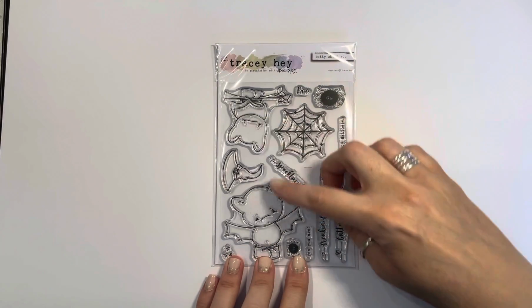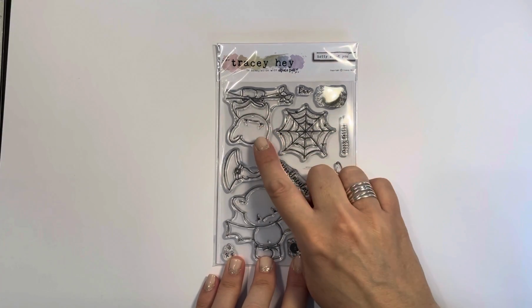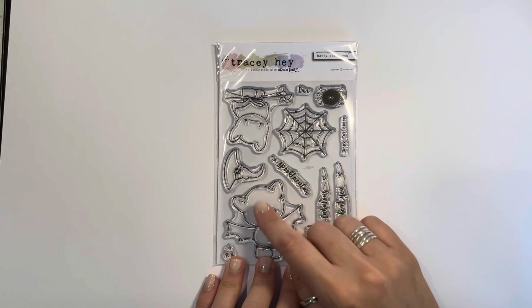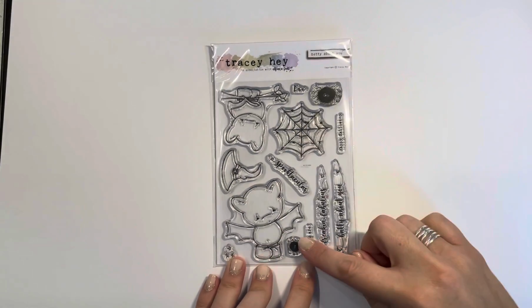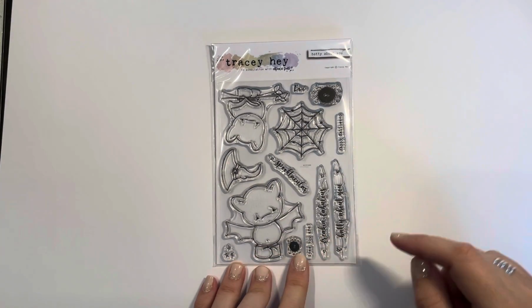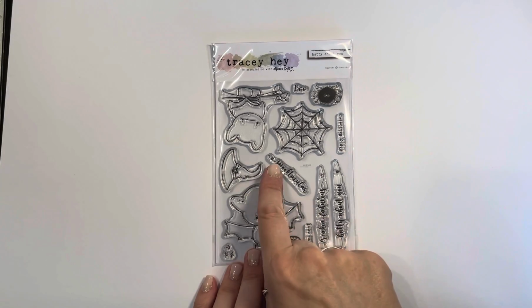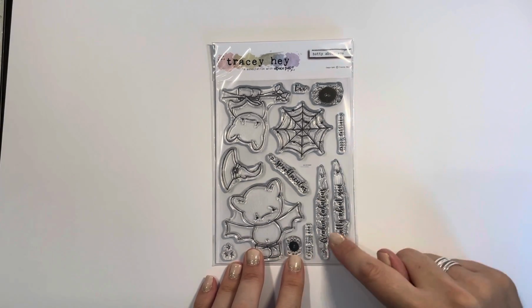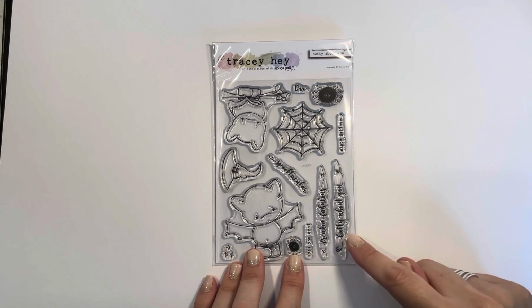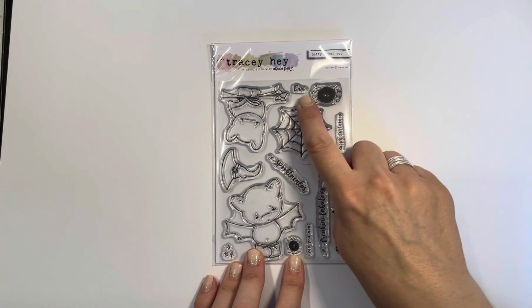Like I say, we've got the two different bats here. This one's hanging upside down by its boots from the branch. You've got the little witch's hat, the spider's web and two different spiders there. You've got some little stars, and then the sentiments say: Spooktacular, Yes You Are, Freaking Fabulous, Yes You Are, Batty About You, and Boo as well.